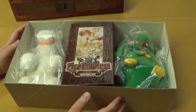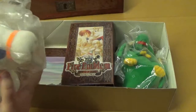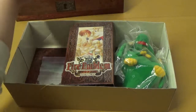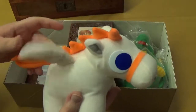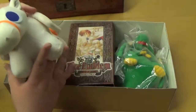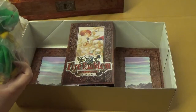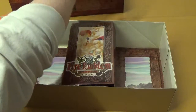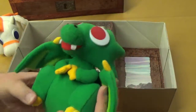First two items are very hard to miss. Here we have a very cute little Pegasus plush for a Pegasus Knight. And fittingly to it, here we have an equally cute little Wyvern for the Wyvern Knights.